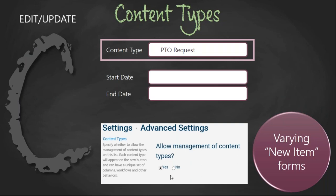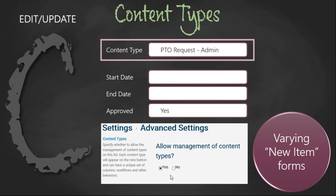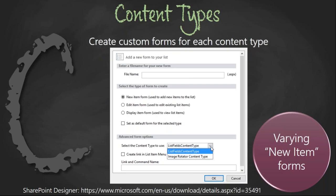Okay, to get to content types, I'm not going to go into a demo, of course, but it's just in advanced settings for both lists and document libraries. You need to first turn on allow management of content types. Okay, and then in SharePoint Designer, this is the screen you see. If you want to set it for a specific content type, you have the option down at the bottom to select a content type to use.